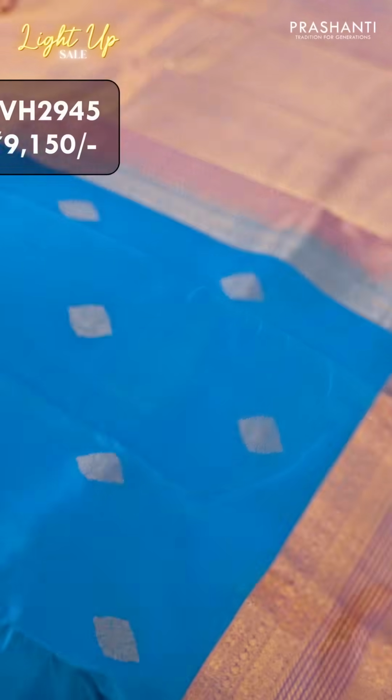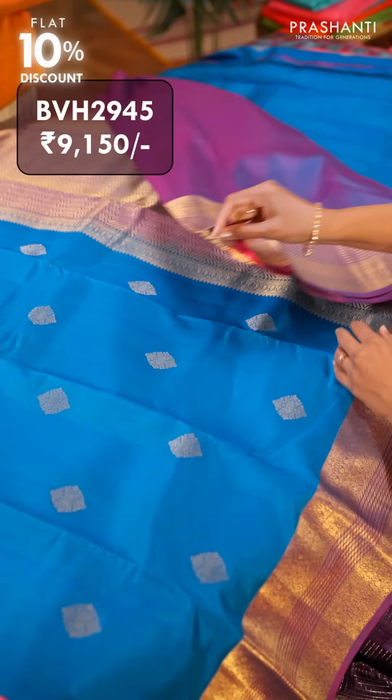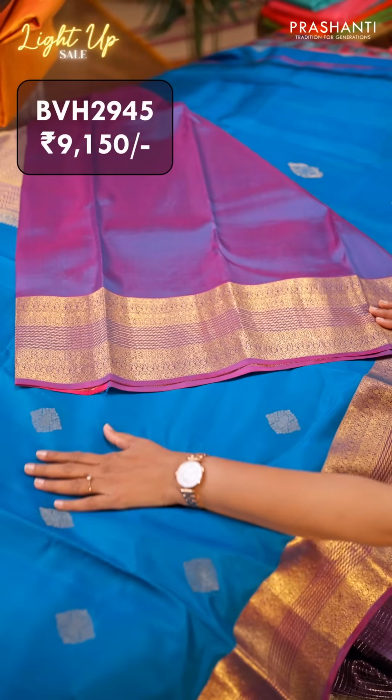Blue and purple, another stunning sari, rich border in contrast to the body color in dual tone of purple with subtle zari buttas in the body, a very pretty and a rich pallu, and this has got a matching blouse in dual tone of purple. Small borders always give a very classy and a nice look.